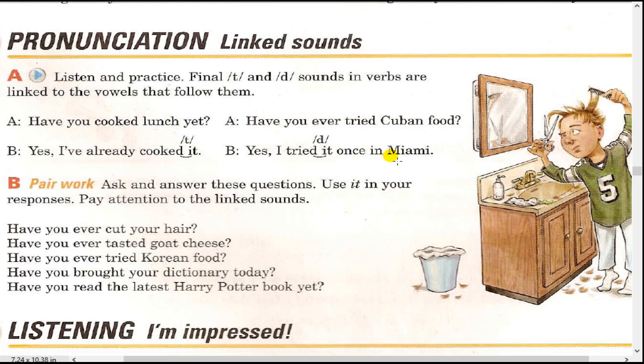Listen again. Page 67. Exercise 6. Have you cooked lunch yet? Yes, I've already cooked it. Have you ever tried Cuban food? Yes, I tried it once in Miami.